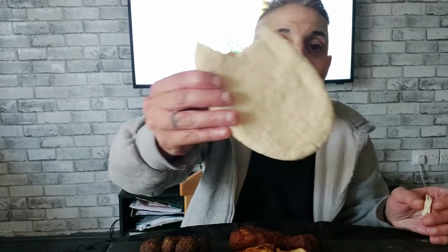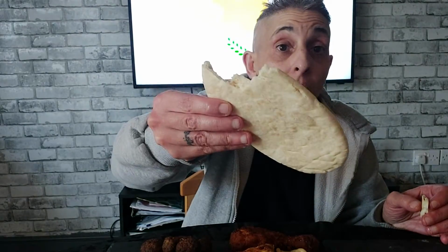So let's have a bit of pita bread. All homemade. Believe it or not, it's so easy to make pita bread. Just do like you would normally do a bread. Put a bit of olive oil in. You can even put olives in and herbs. See, I like coriander. But Greeks use herbs like parsley.